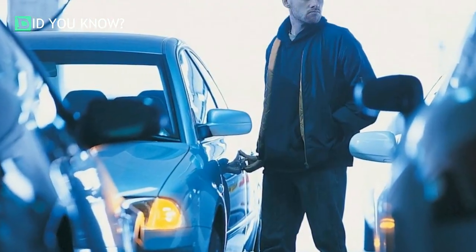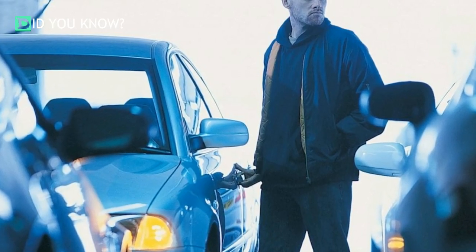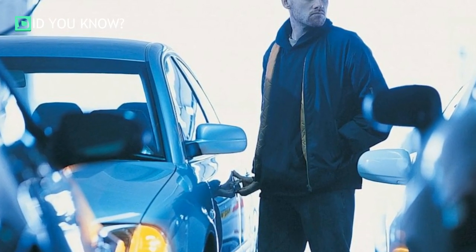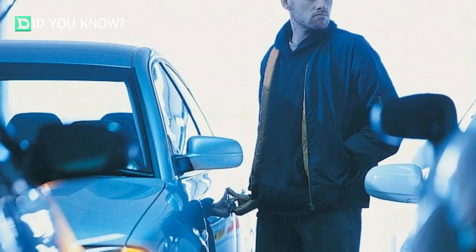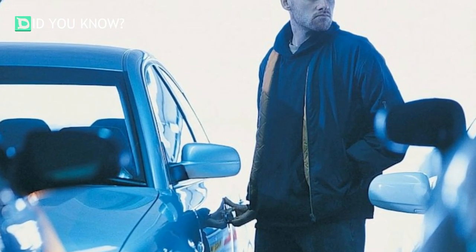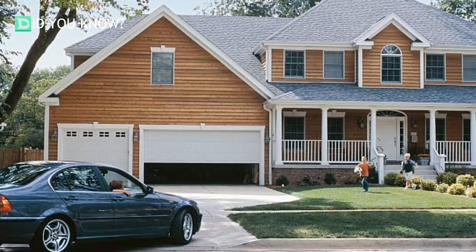Then, when you're ready to lock your car, the coin will keep the latch from locking properly, leaving it open for thieves. The thief doesn't even have to follow you anywhere. They can just wait until you come home from work, blissfully unaware that the coin is still lodged in the car door, and steal your car when you go inside for the night.